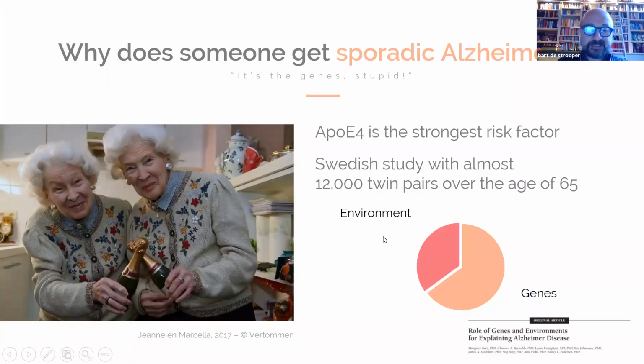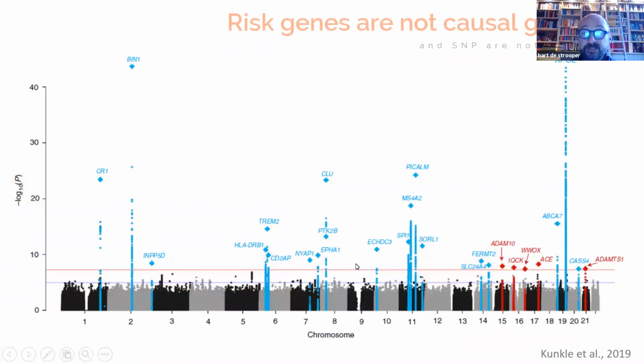A second thing I absolutely need to clarify is that even sporadic Alzheimer's disease, the large bulk of Alzheimer's disease, still has a very strong genetic component. ApoE4, apolipoprotein E4, is the strongest risk factor. But Swedish studies in twins have shown that about two thirds of the risk of Alzheimer's disease is probably linked to your genetic makeup. And this genetic makeup has been partially characterized in genome-wide association studies. Here you see the classical Manhattan plot. And you see here at least 40 genes now, or gene loci, to be more precise, which have been associated at genome-wide significance with Alzheimer's disease.